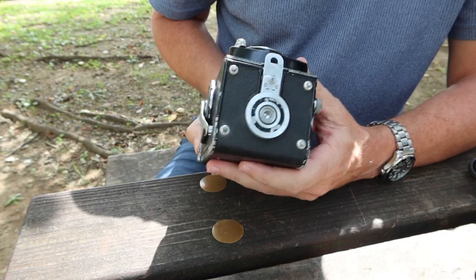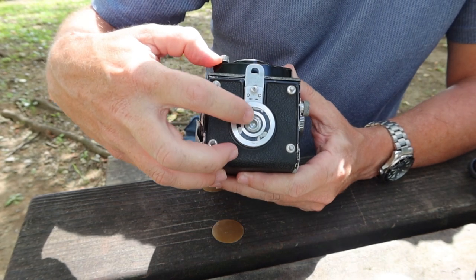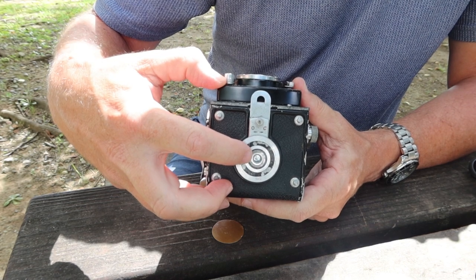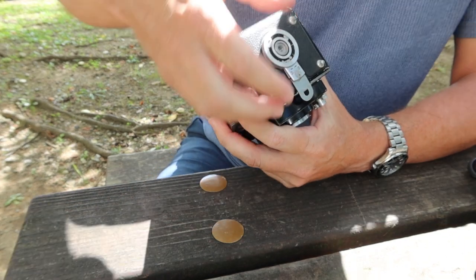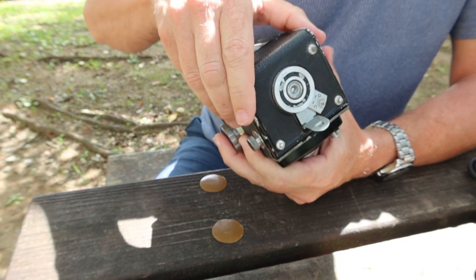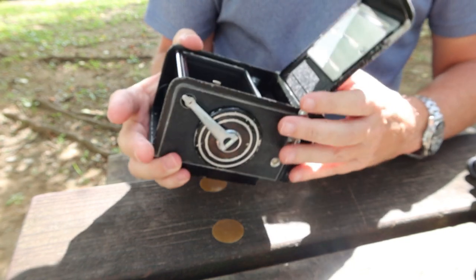On the bottom here, we have a tripod socket, which has a quarter-inch adapter on it, but it looks like this might be a quarter-inch threaded into a 3/8 inch, so some of these may come with a 3/8 inch tripod adapter. To open the bottom, you push the lever to the O side and pull up on that tab and lift up, and that opens the film chamber.